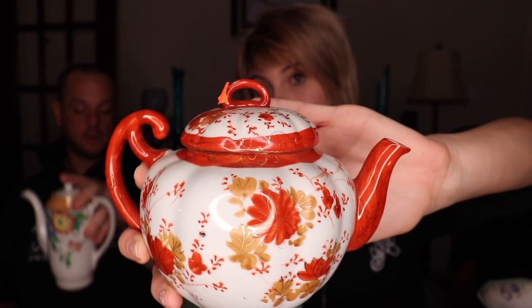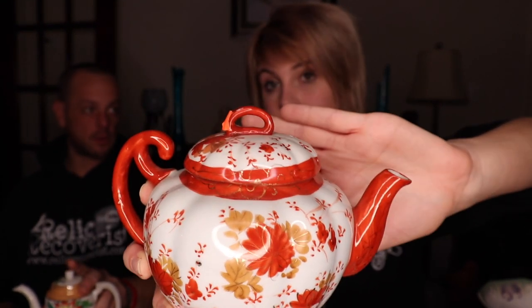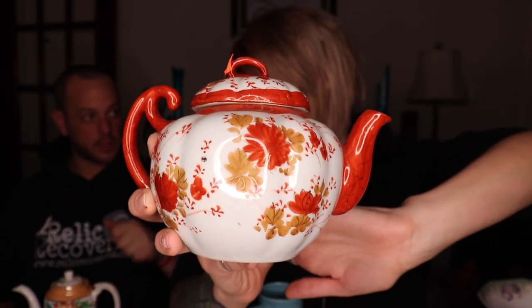Is this a coffee? It looks like a coffee to me. Usually the taller ones are coffee or chocolate. And the fact that it's made in Occupied Japan in English means that it was made for export. So it's probably a single serving coffee, or a chocolate pot. Maybe since it's so small, espresso? That's possible, since that's a little more potent and you don't want to drink as much.